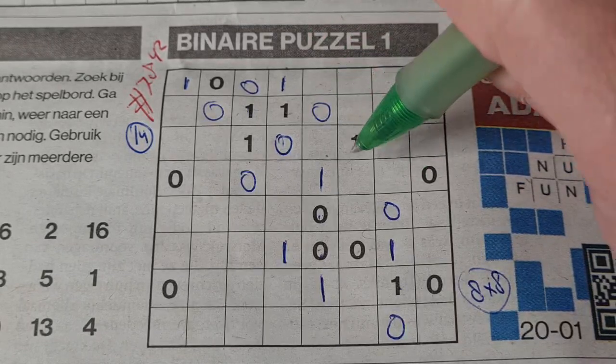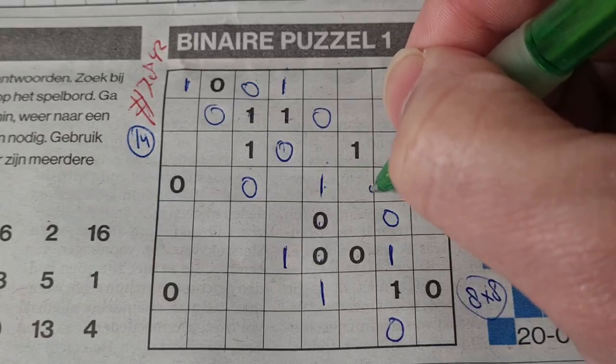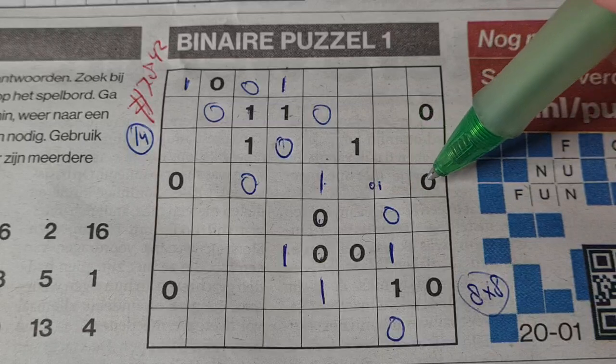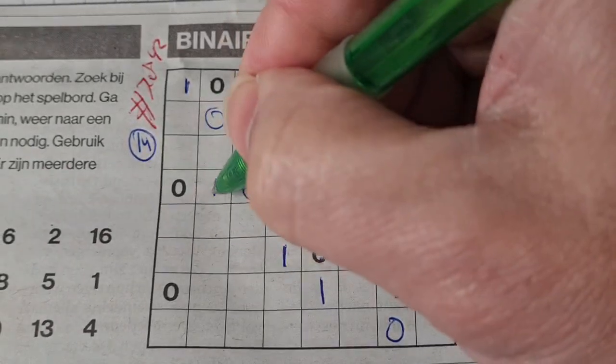Then, I know between a 1 and an O with 2 empty boxes between, there's always an O and a 1 there, but I do not know in which order. So we have the first O, second O, third O, fourth O. So these 2 boxes should be a 1 then, alright.